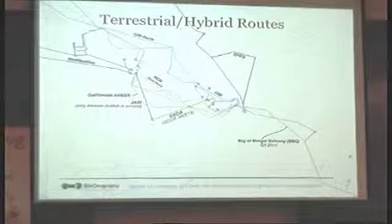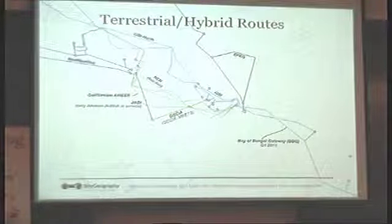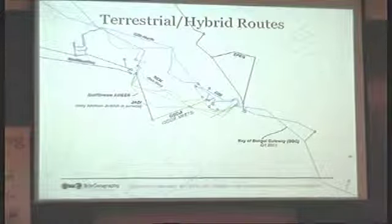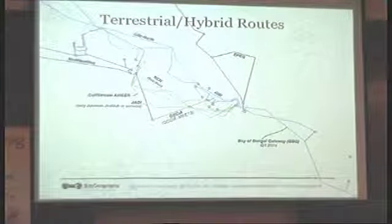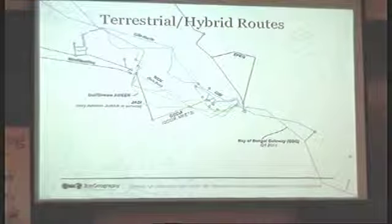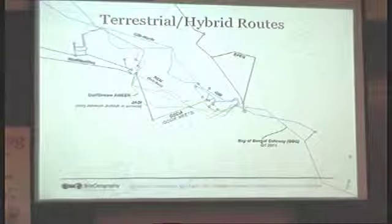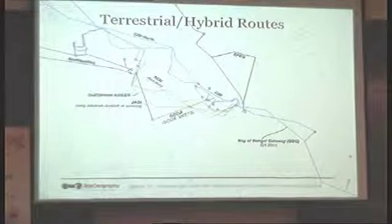The most recent developments that we're seeing are not just under the ocean and the seas, but are also across land. There's an increasing number of terrestrial routes or hybrid routes that use both a subsea and a terrestrial component to connect to the region. Let's look at a few of these. The first one, starting up top, is the EPEG, the European Persian Express Gateway. This goes from Germany to Austria, Slovakia, Ukraine, to Azerbaijan, and to Russia, and then down to Iran.